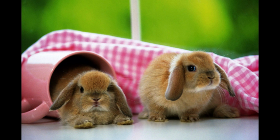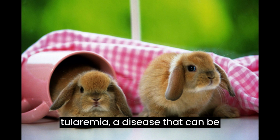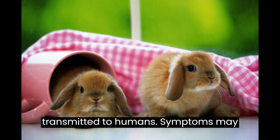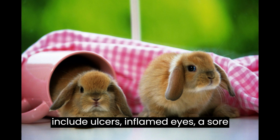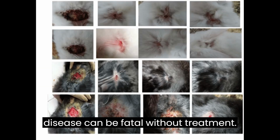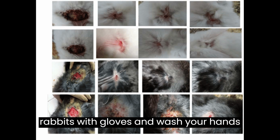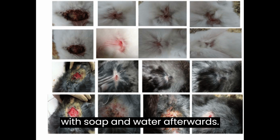6. Wear gloves when picking up a wild rabbit. Rabbits can be infected with tularemia, a disease that can be transmitted to humans. Symptoms may include ulcers, inflamed eyes, a sore throat, diarrhea, and pneumonia. The disease can be fatal without treatment. To protect yourself, always handle wild rabbits with gloves and wash your hands with soap and water afterwards.